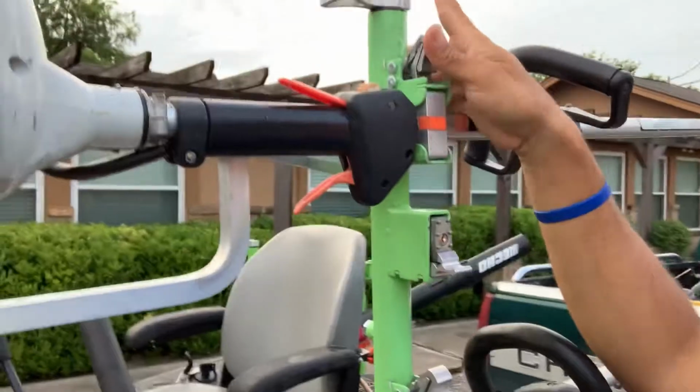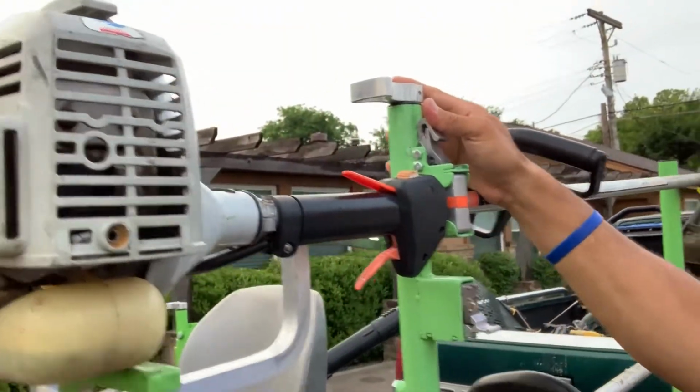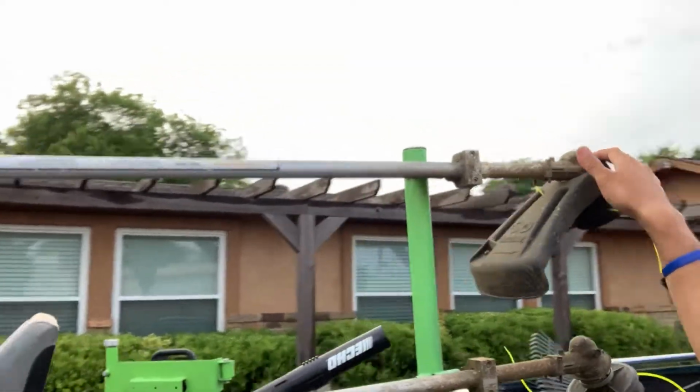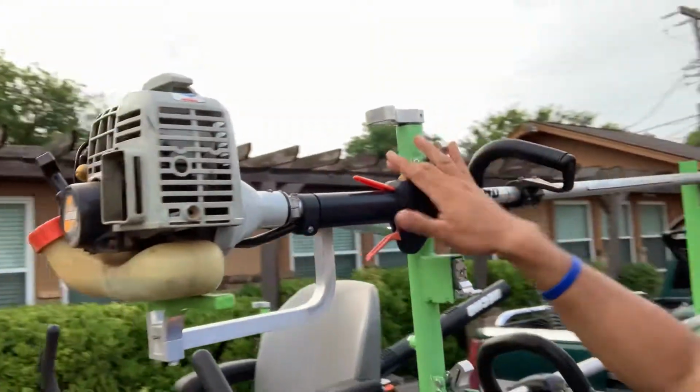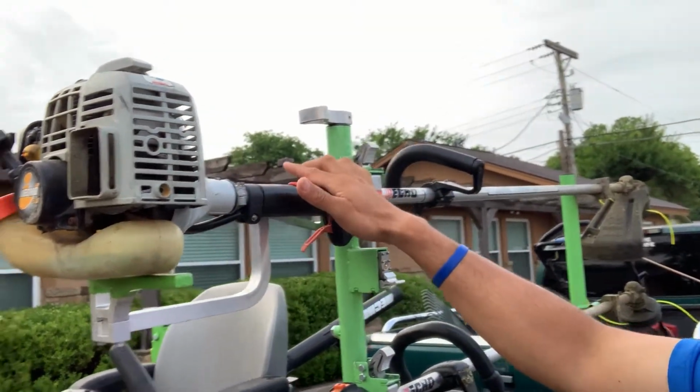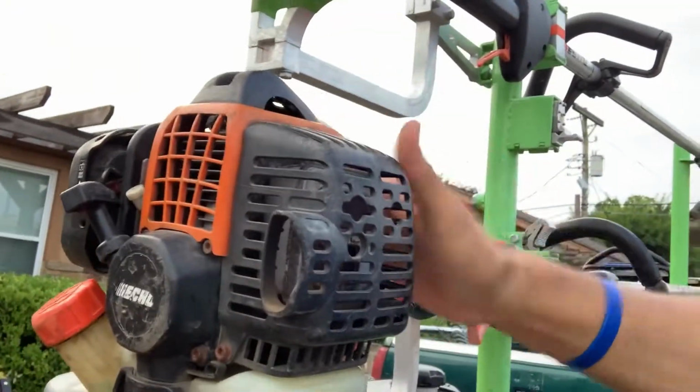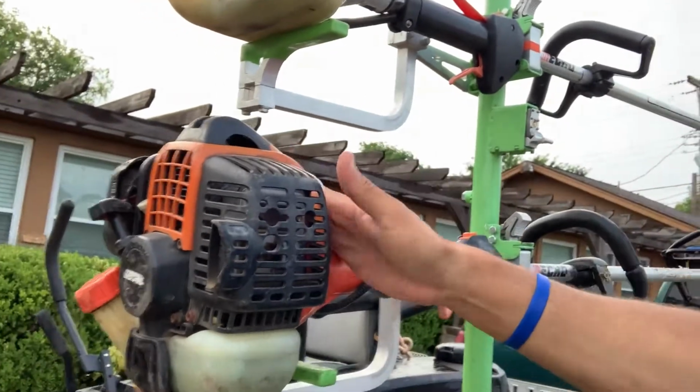No editing. Okay, guys, I'm about to get my Echo 210. This is one of my beautiful priorities for trimming non-overgrown properties, because it's really light. But this one is the tough one, the Echo 280 T. It's beautiful too.